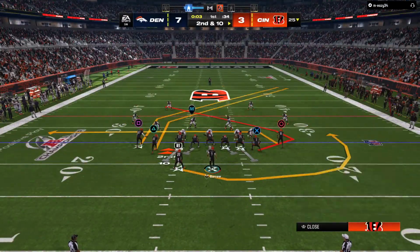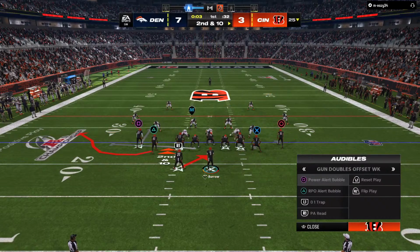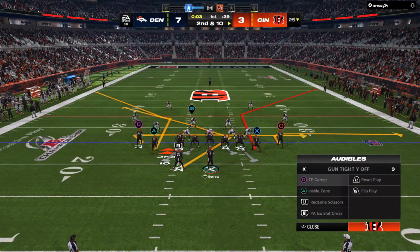Incomplete. They'll come up now with a clock showing 3 seconds to go here in the first. 11, Thomas.